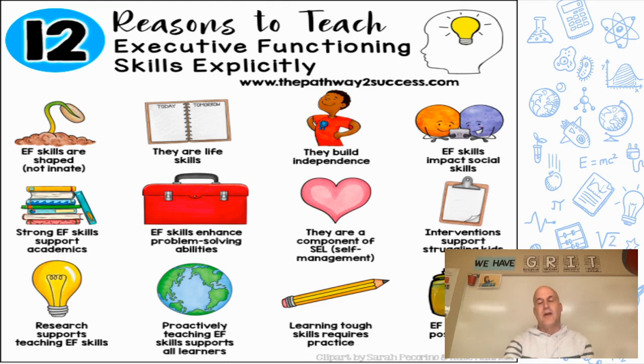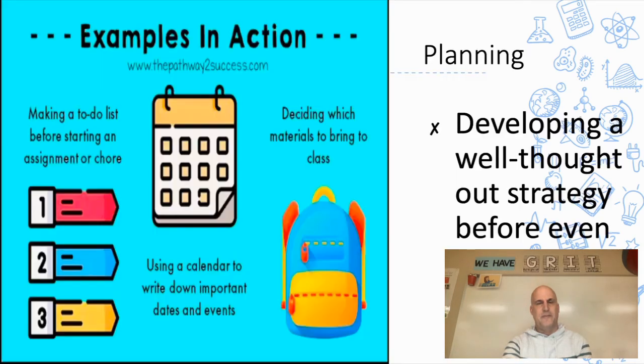All right, so I'd like to talk about each of these, define what it is, give you some strategies, and then talk about what its enemy is. So the first one I'm going to talk about is planning. Planning is just as it sounds.